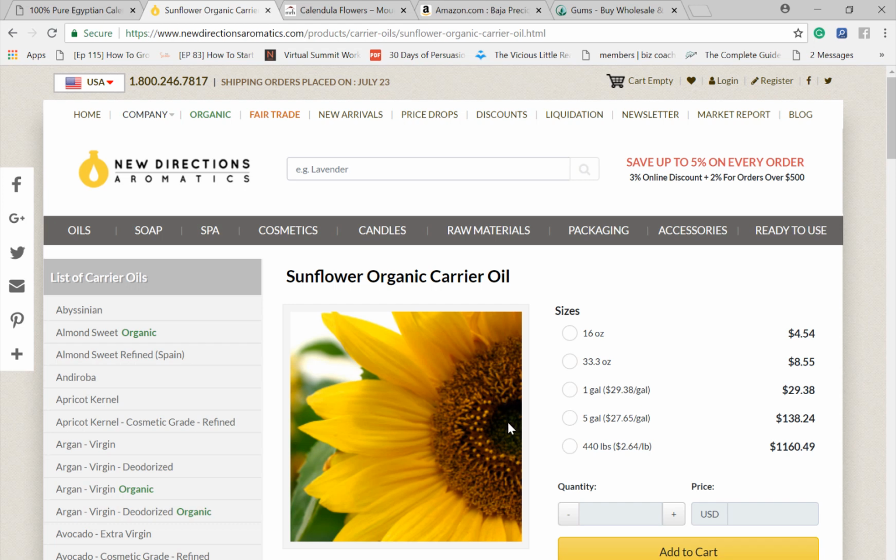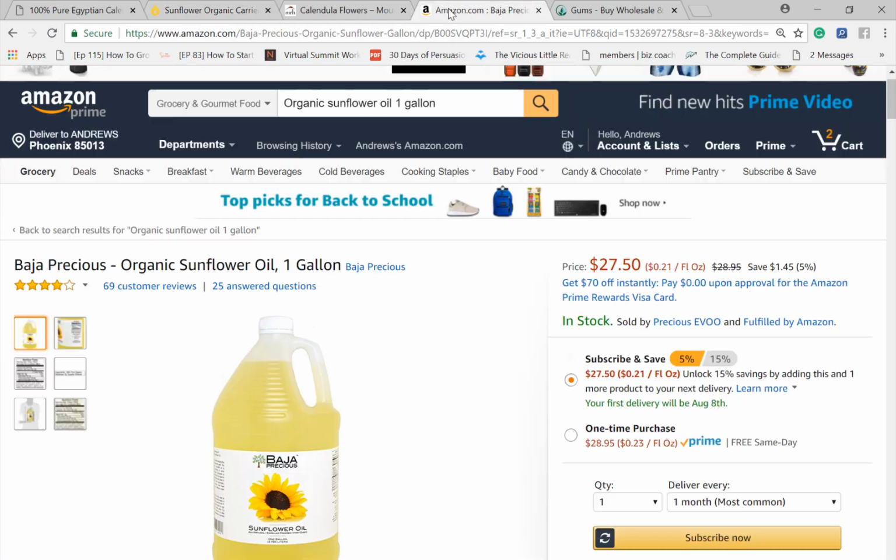However, that price does not include shipping, and if you buy less than $100 worth of product, they're going to charge you $20. So that would be 60 plus 20 plus it's probably going to cost at least 20 for shipping because 2 gallons of sunflower oil are very heavy. So we're looking at $100 if I get it from New Directions, even though on the surface it looks like it would be really cheap. If I go to Amazon, right, I would be getting it for $27.50 and I would get free shipping. Okay, so that's a much better deal for this particular product.